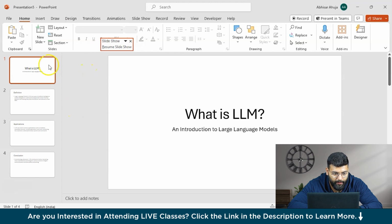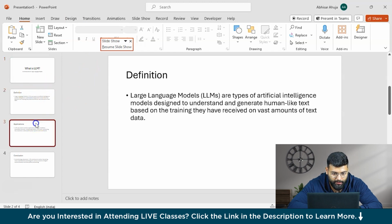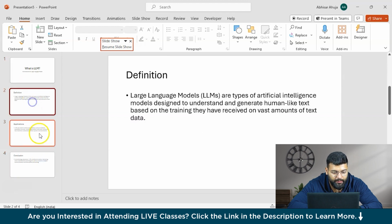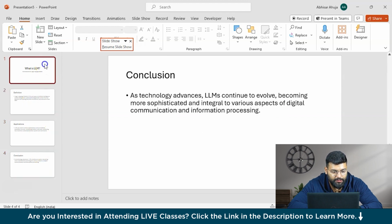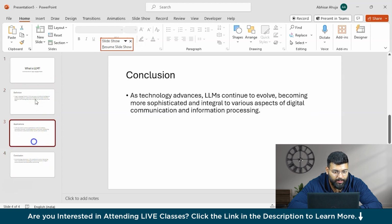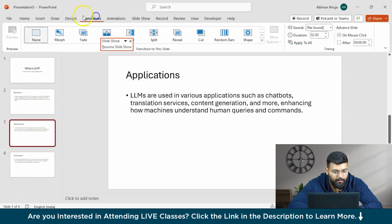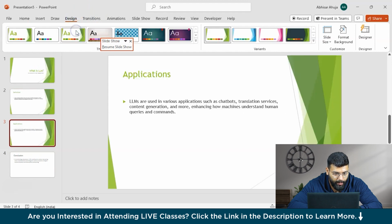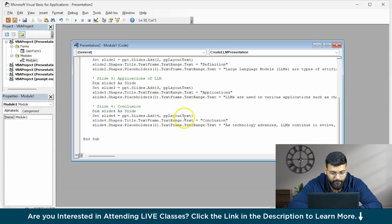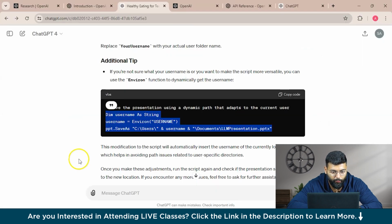So you could see that we are not saving the presentation now, and it has generated the PPT for us, and this is the basic PPT. You can customize it. You can ask ChatGPT to create dialog boxes or insert shapes, or you could just choose a design from here and make your presentation good looking. So now moving back to the GPT model.